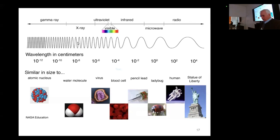We have wavelengths. As the wavelength gets longer, we go from what you're probably familiar with, gamma rays, X-rays in the dentist, ultraviolet you've heard of. And then the visible spectrum is a small region which our eyes are sensitive to. And then you go to longer wavelength, you get to infrared, and then microwave from your microwave oven, and finally the radio.